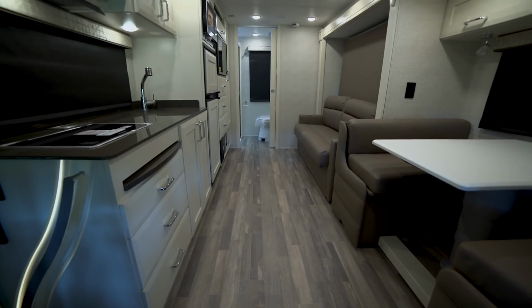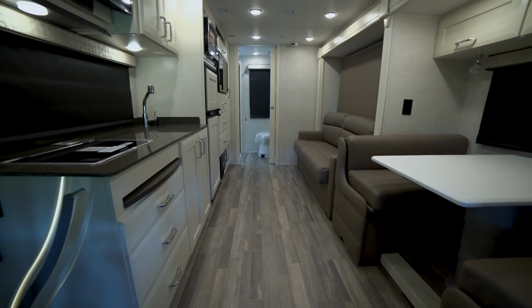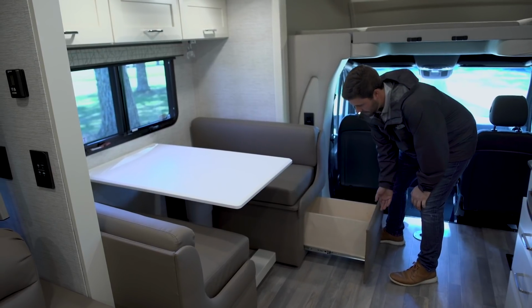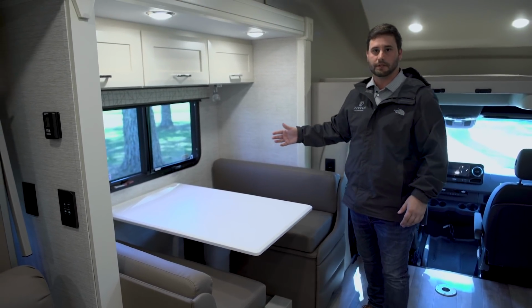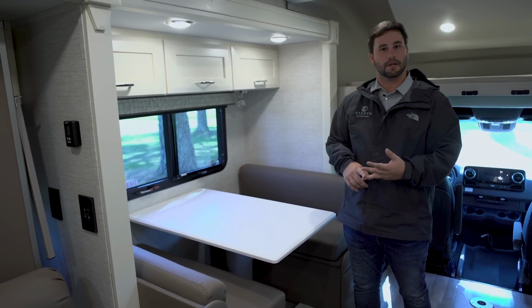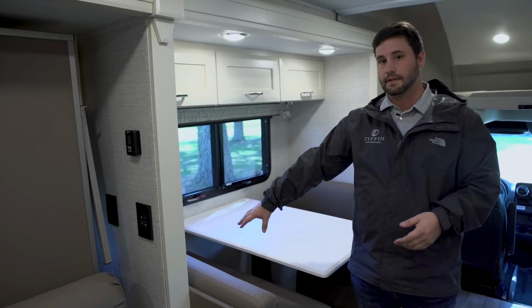So for our 2021 RW, the Dinette Booth is our standard living area. For that, we were able to add a drawer underneath here, and there's still a little storage on the back if you just lift up the cushions. All of our units, whatever comes in the living area, dinette, sofa, or theater seats, we do have 2 seat belts. The seat belts will be on this side of the dinette.